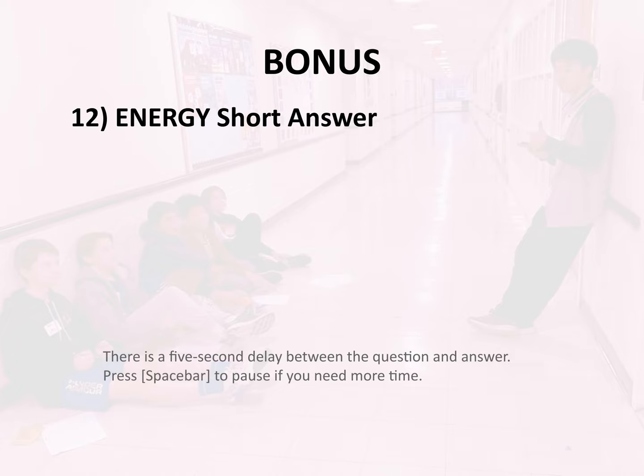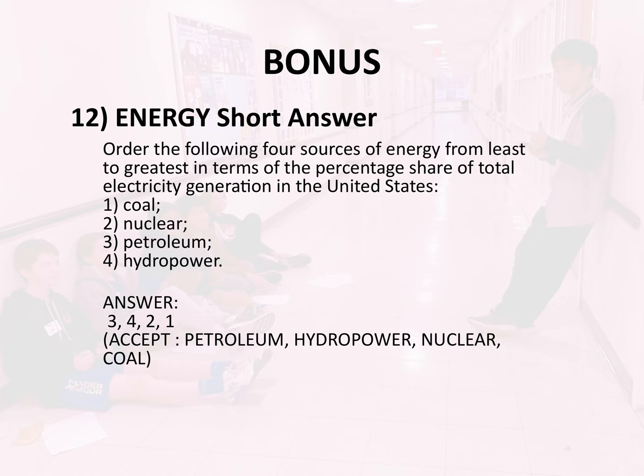Bonus 12. Energy short answer. Order the following four sources of energy from least to greatest in terms of the percentage share of total electricity generation in the United States. 1. Coal. 2. Nuclear. 3. Petroleum. 4. Hydropower. Answer 3, 4, 2, 1.